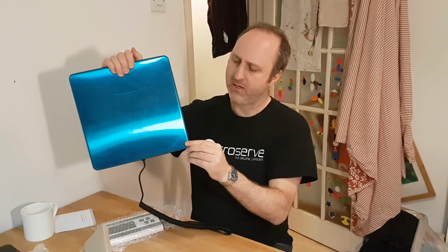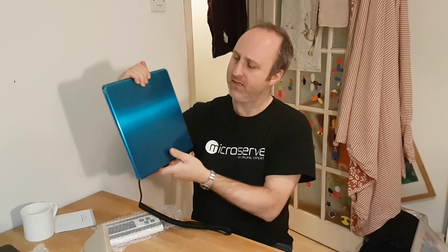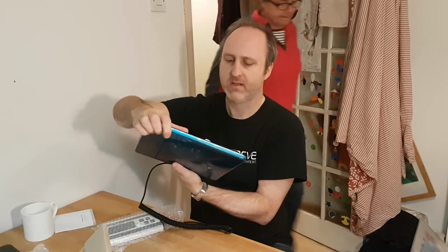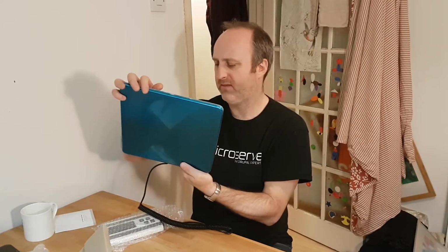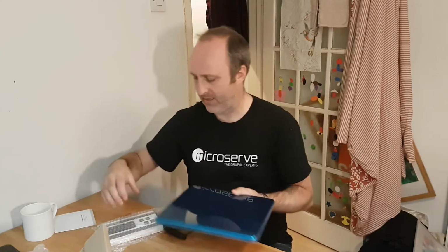This has got a cover on it. I haven't started taking it off yet, but it seems quite scratched. But I'm thinking it's just been in packaging and rubbed around a bit. So hopefully it's not. Look at the pads at the bottom; they're nice and clean. So it looks as if it's not been used on the floor anyway.